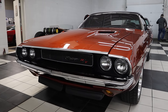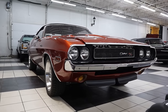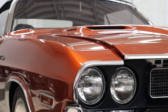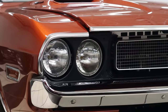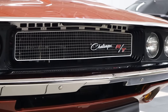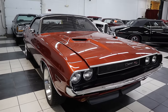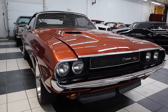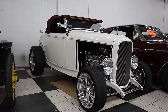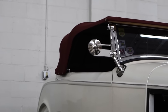This is going to Barrett-Jackson. Yeah, this is going to the Barrett-Jackson auction in Scottsdale, so it's coming up soon. This car will be featured in that. I'm sure it'll go for quite a bit. It's an incredible car. This is an awesome roadster right here.